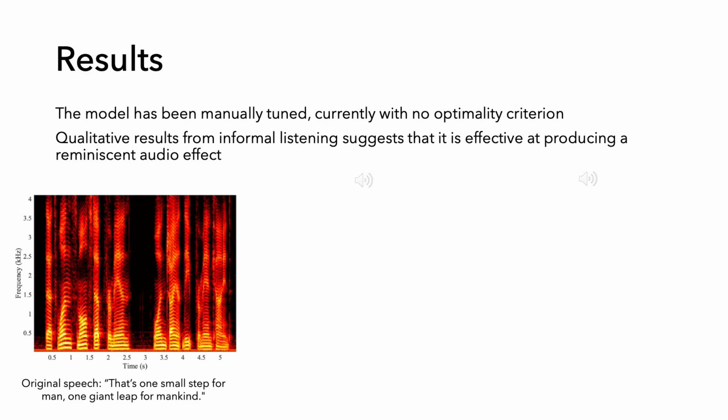With manual tuning, we have found qualitative success emulating our chosen reference sounds.